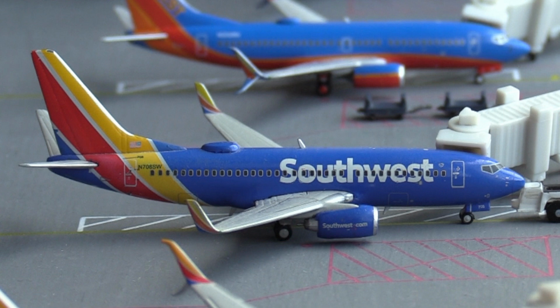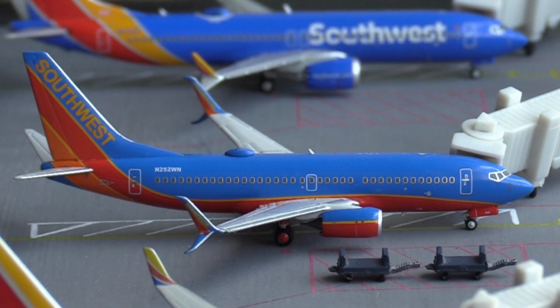Then next along here we have a Southwest 737-700 in the Heart livery. He's going to be heading out to Las Vegas after arriving in from Pittsburgh. Next up we have another Southwest Airlines 737-700, this time in the Canyon Blue color scheme. He's just arrived in from Tampa and he's going to be heading out to Cancun in Mexico.